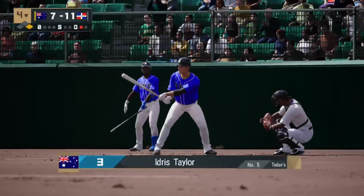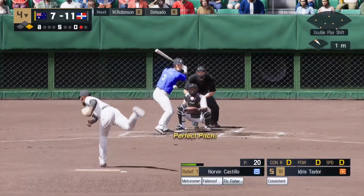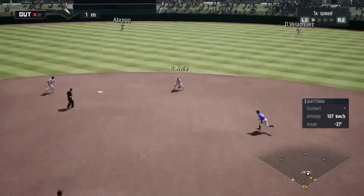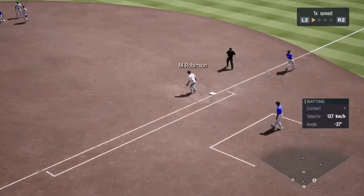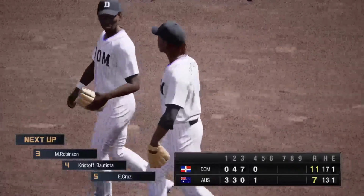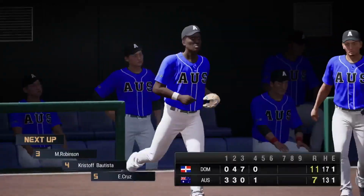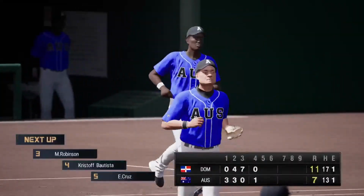Australia digging in, Idris Taylor. First pitch. And the second baseman has it. To first, he's out. It's a twin killing. Australia managed to cut into the lead. After 4, 11-7's the score. Australia stringing enough together to score.